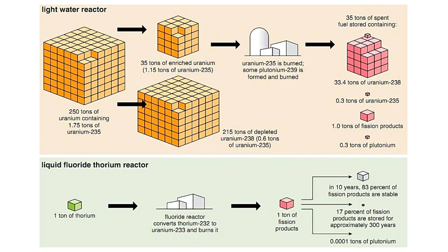This gives a scale of what you have, perhaps different scales of uranium, thorium, etc., in light water reactors and enriched uranium types. This figure shows that 33.4 tons of uranium 238 will have 0.3 tons of uranium 235, and that will give 1 ton of fission products, and that will go to 0.3 tons of plutonium.